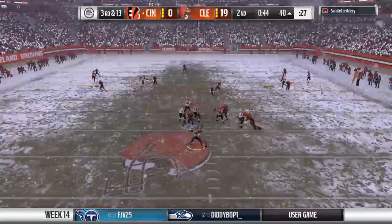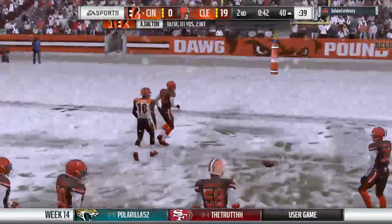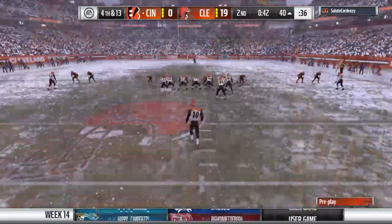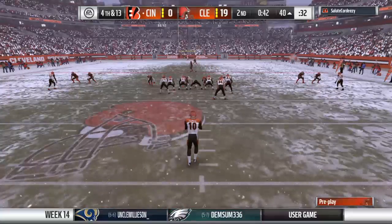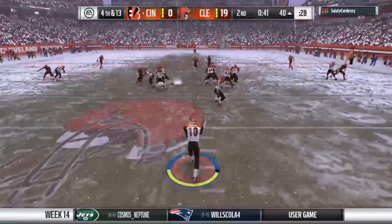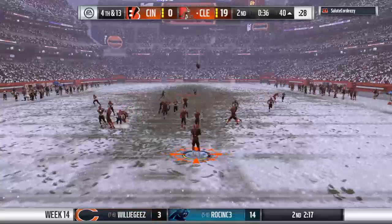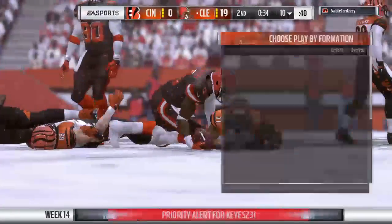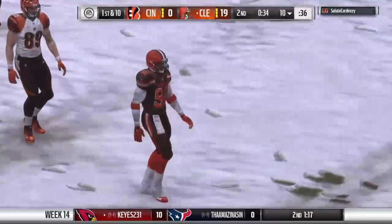Third and long. What will Dalton dial up? And incomplete on the deep ball. Tyler Boyd, the former Pitt Panther, was the target, and that brings up 4th down. Here's Kevin Huber now. On for his 2nd punt. He'd take a repeat of his 1st. 31 yards on the punt there. And the Browns will take over with a 1st and 10 deep in their own territory.